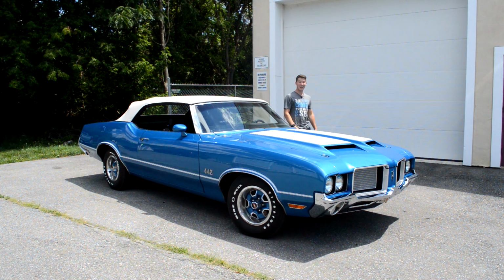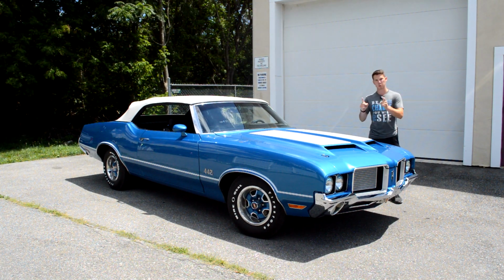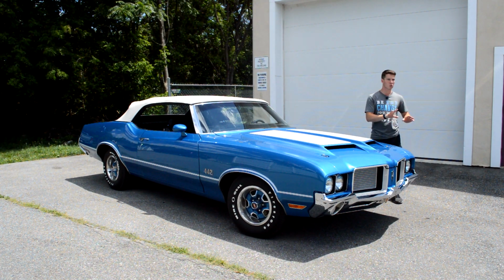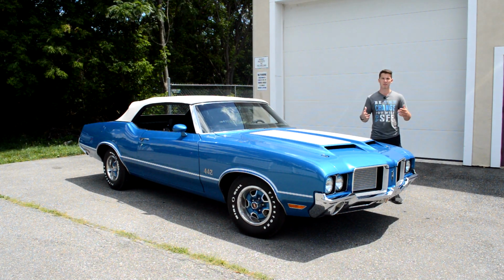Hi, my name's Isaac, and this is a 1972 Oldsmobile 442. Technically, it's an Oldsmobile Cutlass Supreme, and the trim is 442, but for the 1971 model year, it was just called the 442. It's a complicated story. We'll get to that. It starts out very exciting and then quickly becomes confusing and muddled.